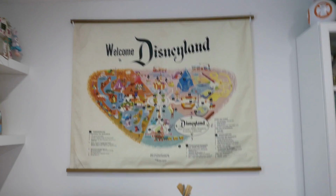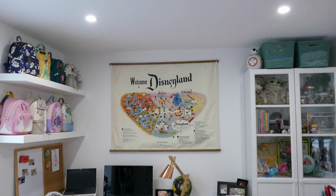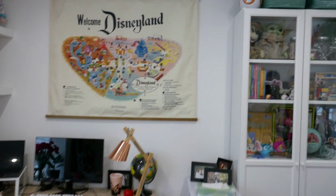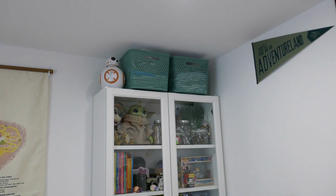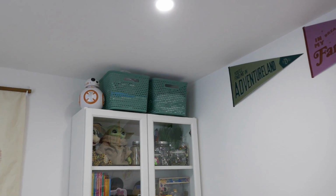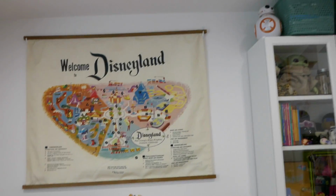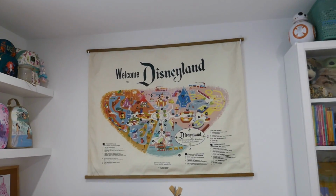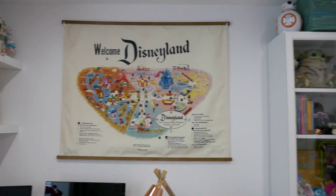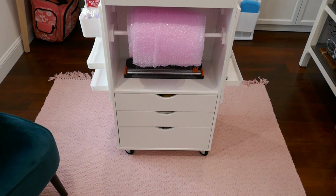And I just think this makes the room, it ties everything together, the tones, the colours, the pink, and that sagey green, which I've tried to put throughout. Like these tubs, which I didn't talk about earlier, but they have excess packing materials and blank t-shirts and water bottles and things for me to do projects on. And there's a little BB-8 up there. But yeah, I think this map is just, you know, beautiful and a real lovely piece of history for somebody like myself.